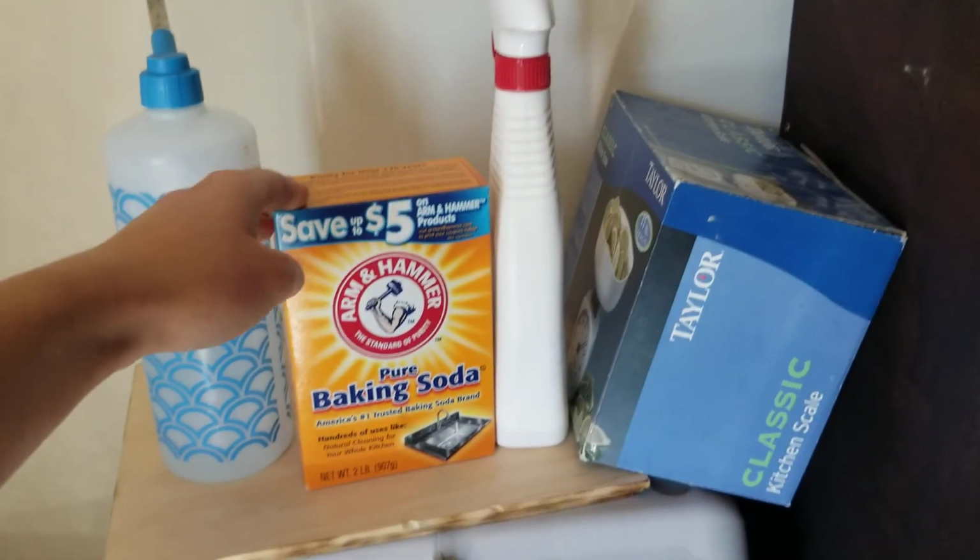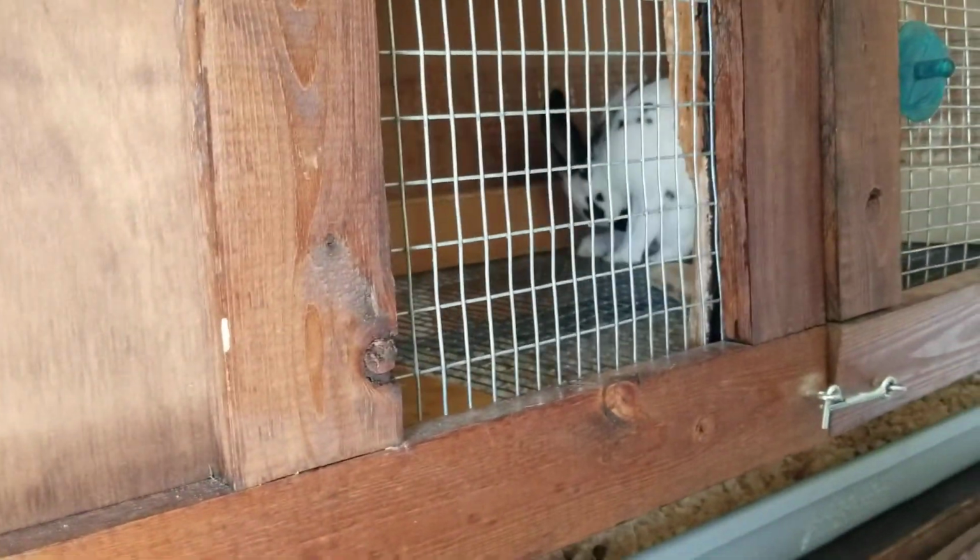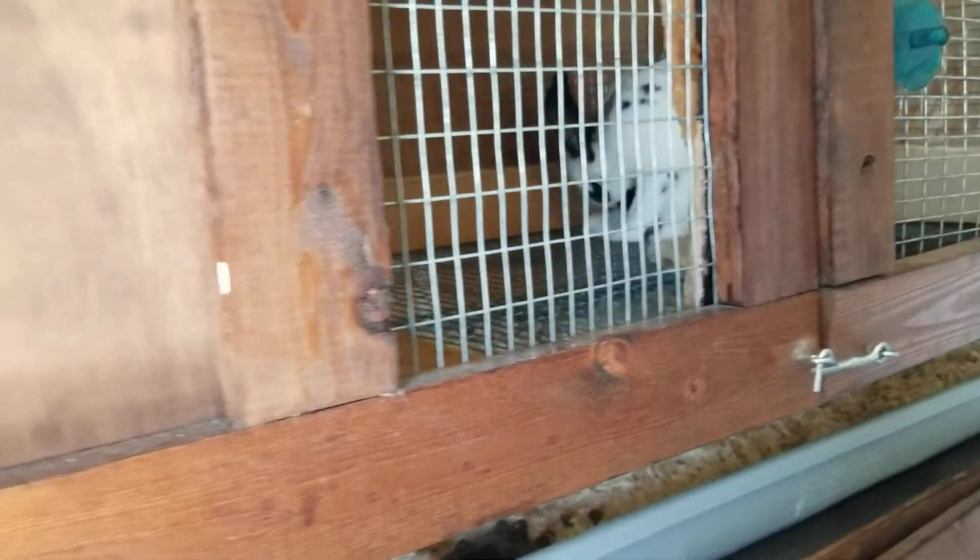And I just sprinkle a generous amount on the area where they pee. Like I said, he pees in his right-hand corner. So I typically only sprinkle it around the right-hand corner.